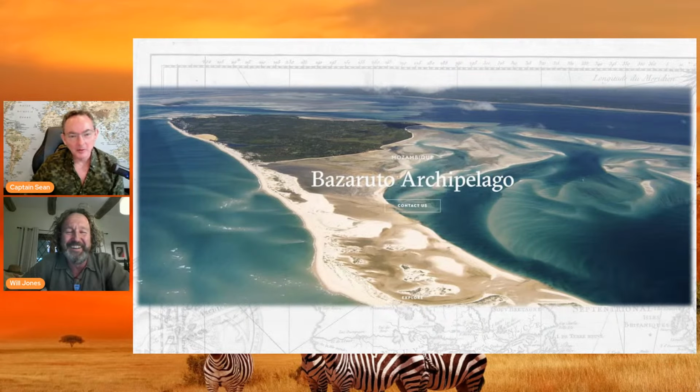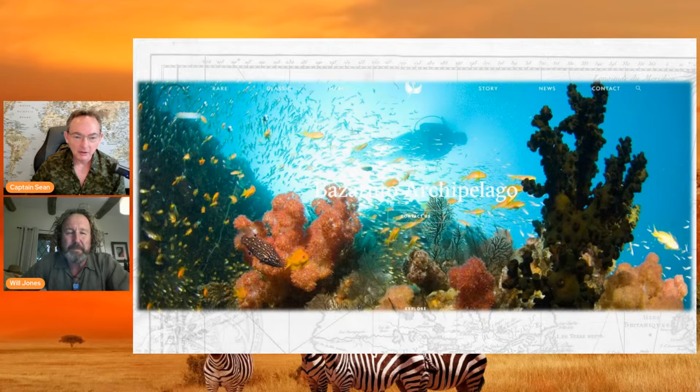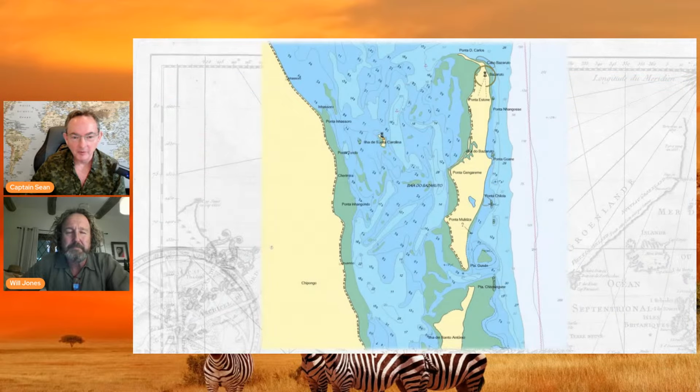But anyway, let's jump into one of the amazing destinations, the Bazaruto Archipelago. It looks like there's some great diving there. I pulled up a little chartlet here. This is for those of you captains watching this. Anyway, the anchorages seem to be just up in that northwest corner. Looks like you've got plenty of water up there, and then you can kind of get in, and you've got some good protection in and amongst those reefs.